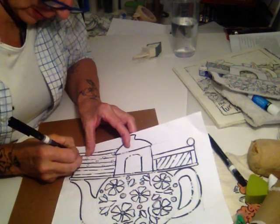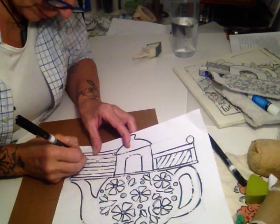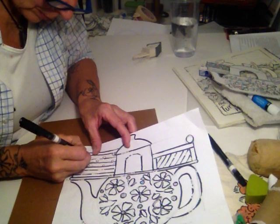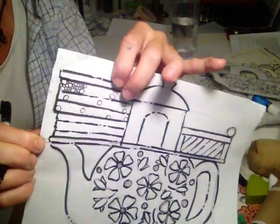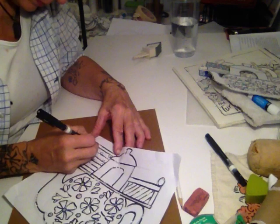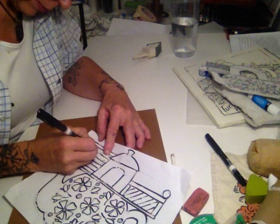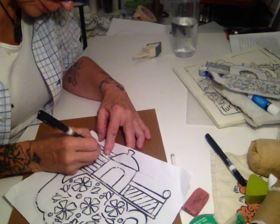And I'm drawing circles right on top of one another so they're touching. They're like bubbles. Just like bubbles. Some are squiggly, some of the lines cross over, doesn't matter.